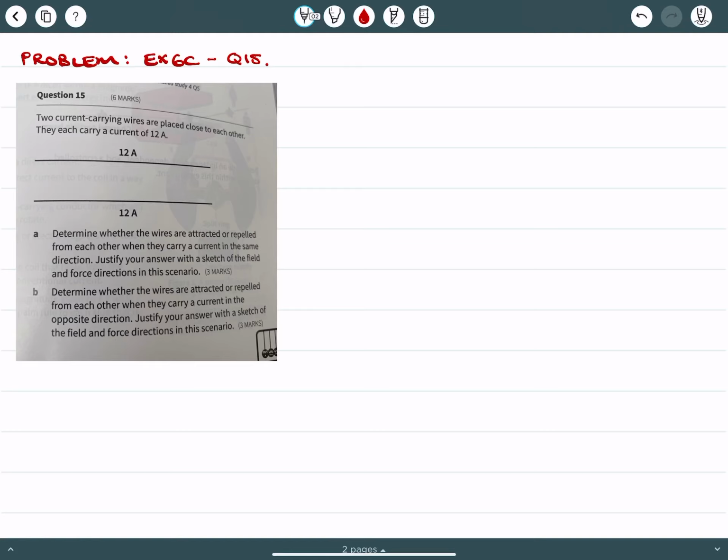So let's start with question A, and let's draw these wires together, and let's give the currents within the wires a direction. Now here we're going to apply our right hand grip rule. With our right hand grip rule, the thumb goes in the direction of the current, and we're just going to focus on the top wire. So thumb follows the direction of the current and our fingers wrap around it.